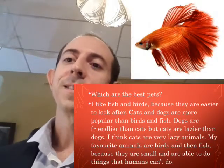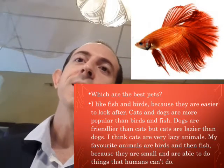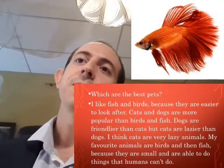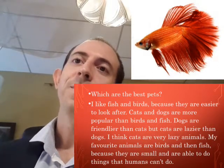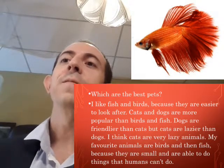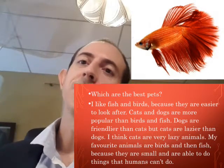Which are the best pets? I like fish and birds because they are easier to look after. Cats and dogs are more popular than birds and fish. Dogs are friendlier than cats, but cats are lazier than dogs. I think cats are very lazy animals. My favorite animals are birds and then fish, because they are small and are able to do things that humans can't do.